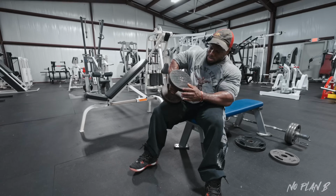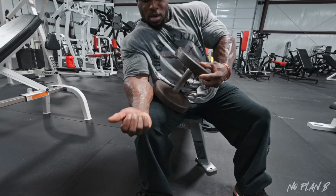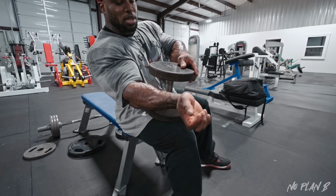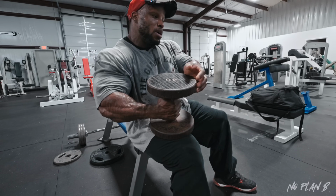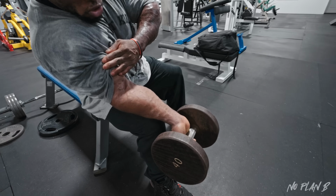To perform these, take the dumbbell. You want your wrist to literally sit at the edge of your knee. This way, when you're extending it or stretching, it falls over your knee and pulls right back up. Right here. Stretch.